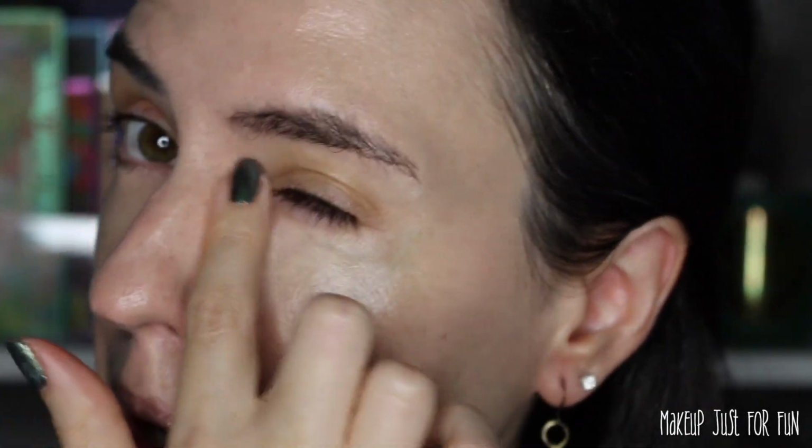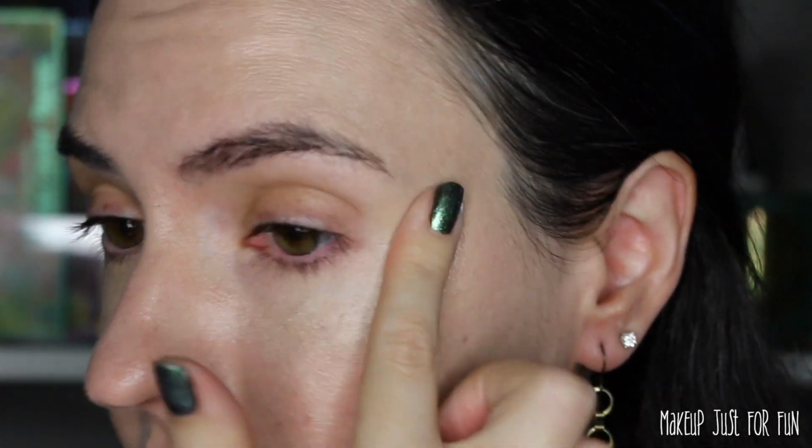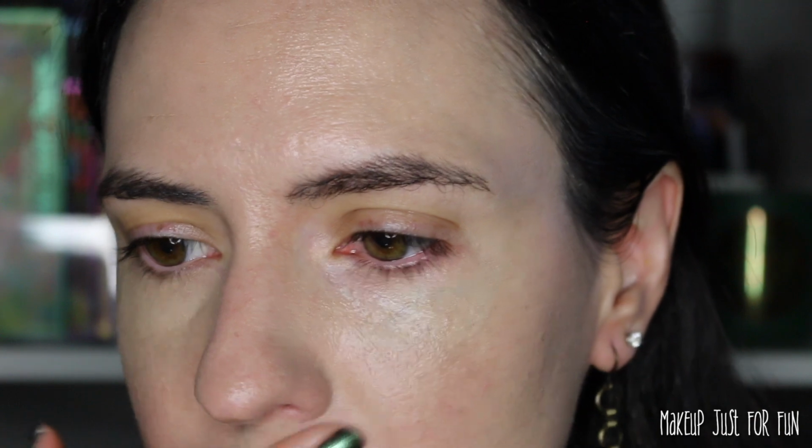Because I live in a really warm and humid climate, I would definitely put a little powder on top of this because I could see it sweating off pretty easily. But that's something that I do anyway here. No matter what I'm wearing, I need to do that because it's about 1,000,000% humidity already where I live. But it layered nicely on itself.